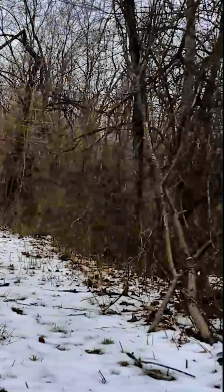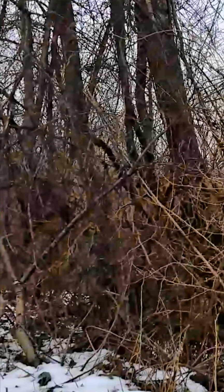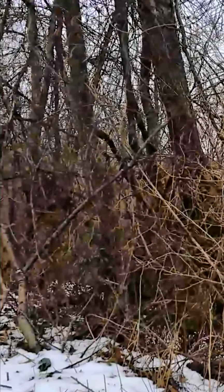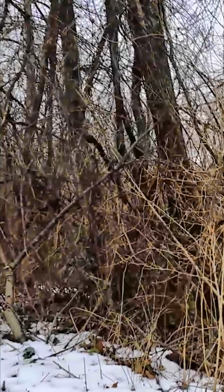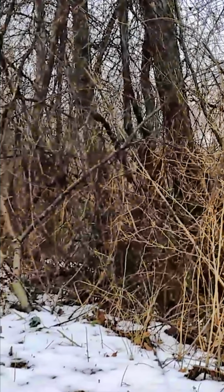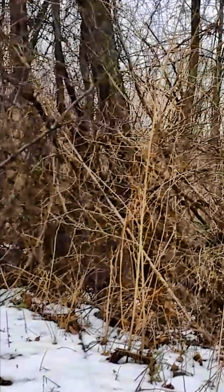This is repeated. It's landing, eyes visible, whole body visible and face. Head's turning out of frame and it's gone.